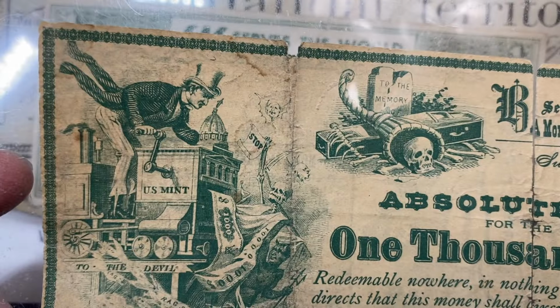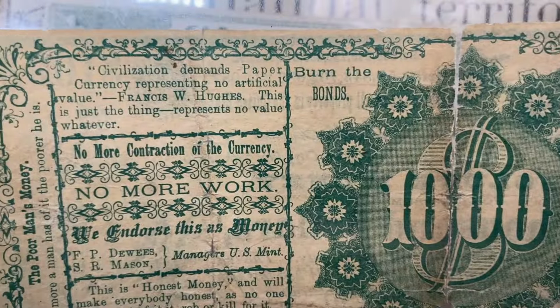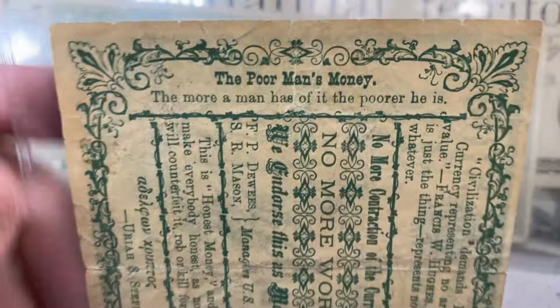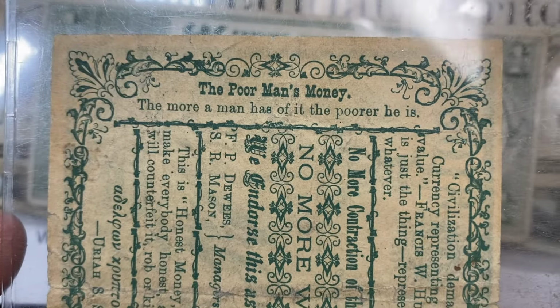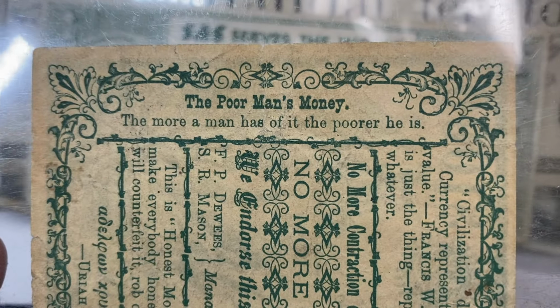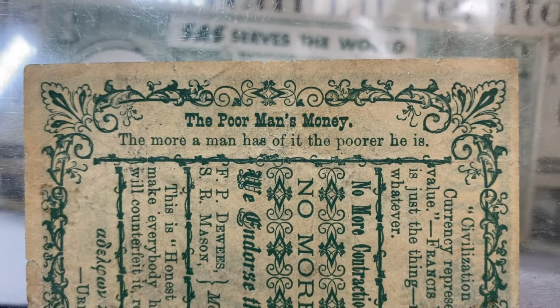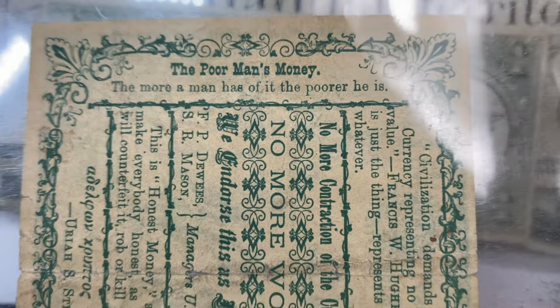So if you think the story of debt and spending in America is new, this note is 144 years old. The poor man's money. And what's interesting is this is probably back at the same time. So after the Civil War, there was something called the Greenback Party. And they actually were farmers who demanded more greenbacks and less gold and silver. The opposite of what we think today. The poor man's money. The more a man has of it, the poorer he is.